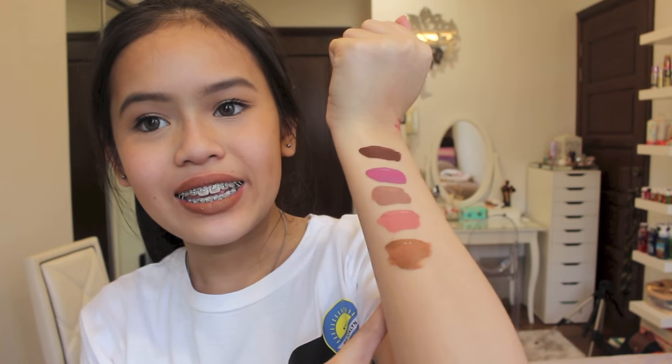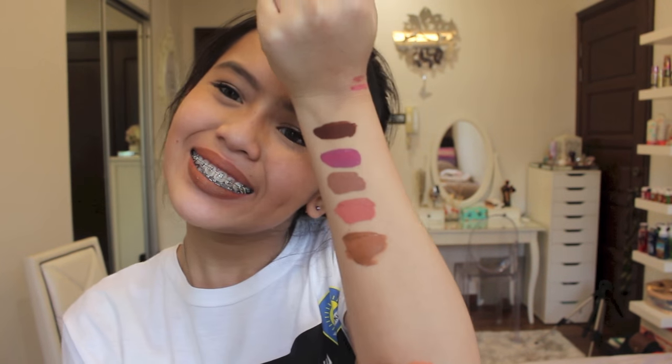That is all of the swatches I made, and I put it on my lips for you guys. So this is the Colourpop one, first one. It's all of the shades, and this is the Lime Crime one. So I will say all the pros and cons for Colourpop and the pros and cons for LIMECRIME.